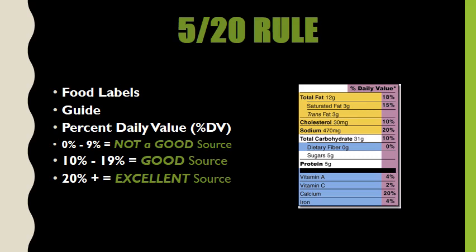Now, to be specific, when we talk about the 5-20 rule, really what we're discussing is percent daily value, abbreviated percent DV. Now let's take a look at our sample food label. As you can see, it is divided into 3 colored parts. The first colored part is the purple portion, then we have the yellow portion, and then we have the light blue portion.